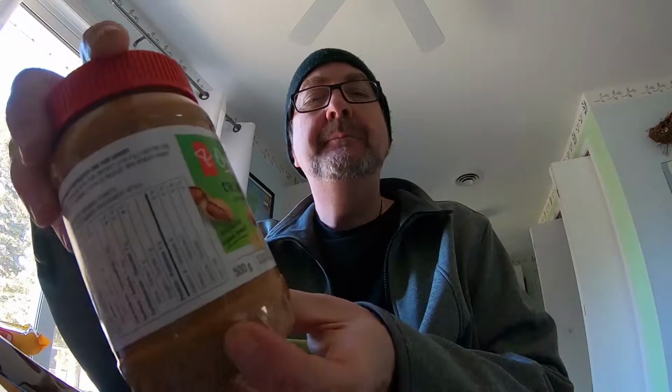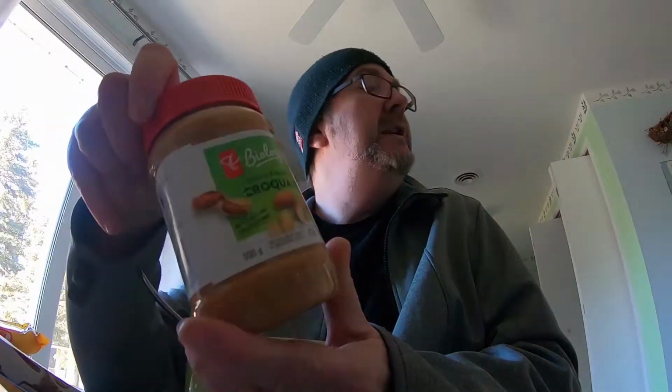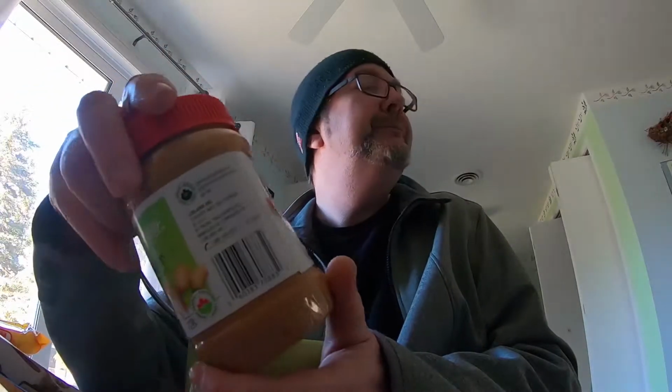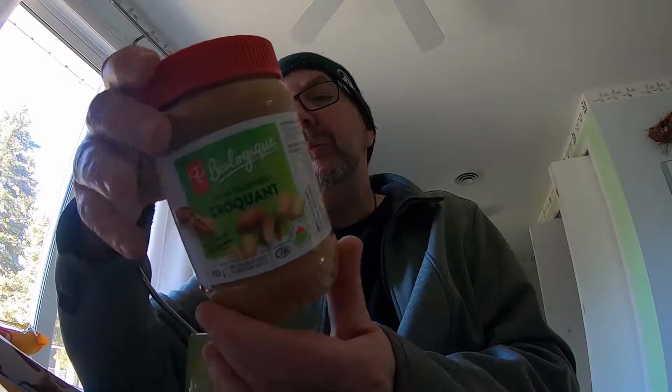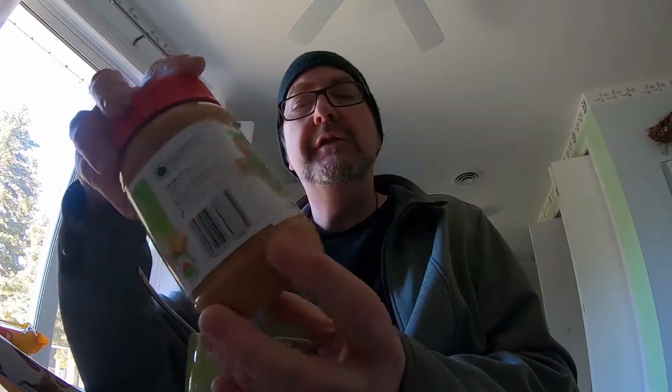Of course, the old standby peanut butter. I like crunchy peanut butter. So the peanut butter, 3,000 calories in a small jar of peanut butter, and a whopping 132 grams of protein. So really, this is your key. This is your linchpin for your survival food for the next few days.